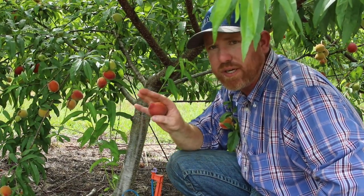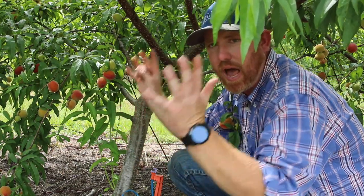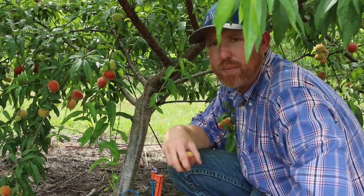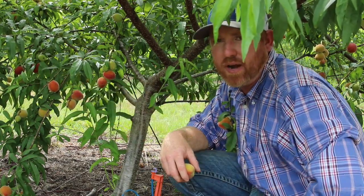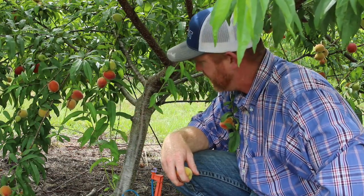So we're growing these trees relatively close together. We're forcing the branching outwards, and not in a row like this. And these rows themselves are about 25 feet apart, so we can maintain some of the area. We can mow and keep this area open for harvest and things like that.